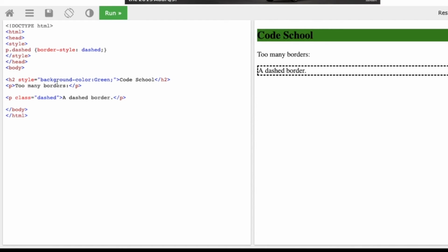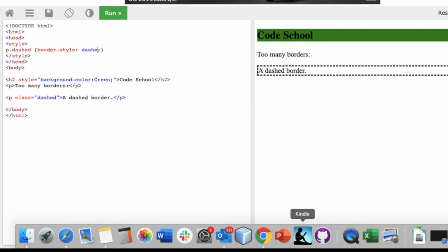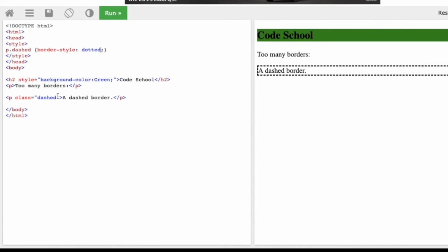And then our H2, so that is the type of heading that we're going to have. The style is background color green. So that's our background color right there. And we're saying code school and too many borders, a dashed border. So let's just change this to dotted just to prove a point. We're going to change this to dotted, and we're going to change this to dotted.